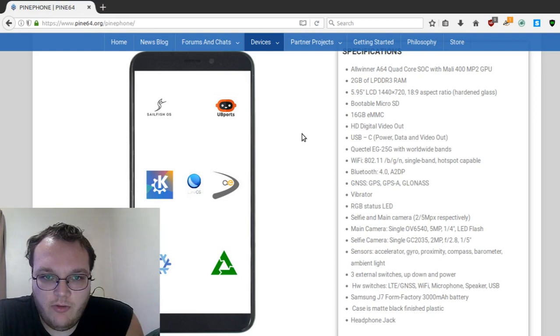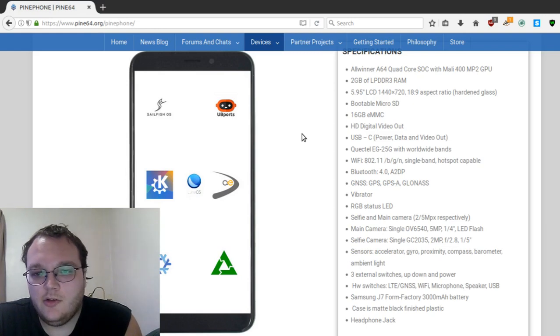Purism is very much the Apple of the FOSS community, in my opinion, in that they sell kind of overpriced hardware with great software. Case in point, the Librem 5 isn't going to be much different from this, especially in specs. They're both mid-range phones. But the Purism is going to cost over $700 fucking dollars, whereas the Pinephone by Pine64 is going to be $150.